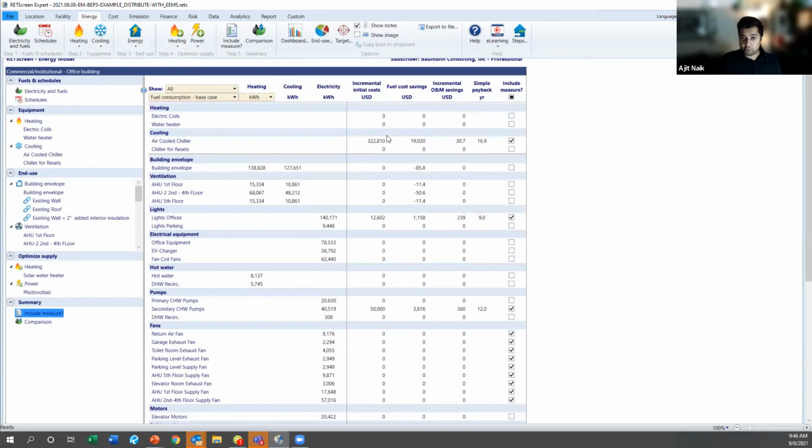Taking a look through this, we were able to eliminate some things off the bat. So we talked to them about eliminating the air-cooled chiller, but since the chiller uses R22, which is a banned refrigerant, the building owner prioritized its replacement.